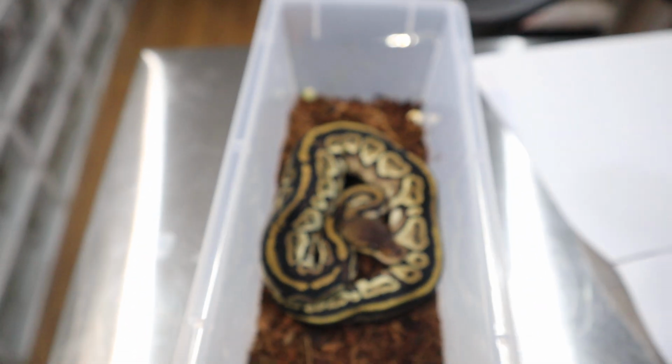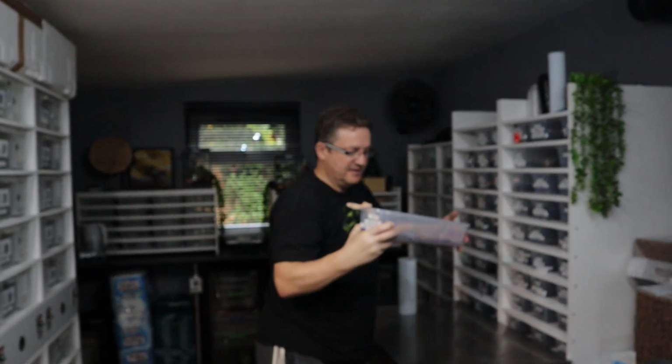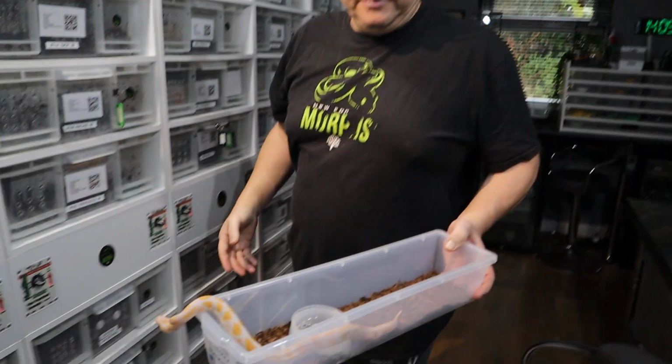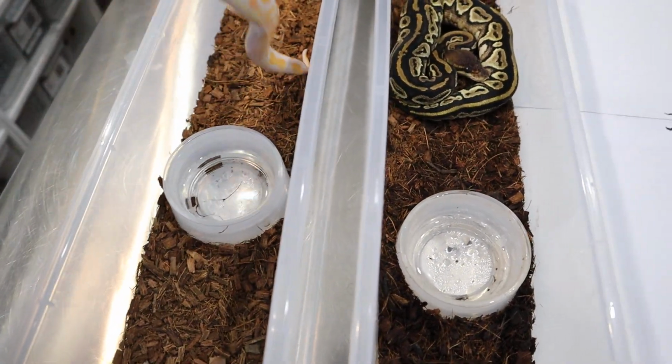You mentioned that the male lavender blackhead boy is looking stunning as well. I think we should bring him out. He's feeding on his own now, so he's getting a bit of size on him. Yeah, looking really good. So that's doing well.